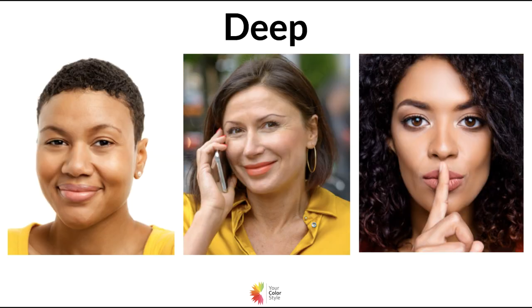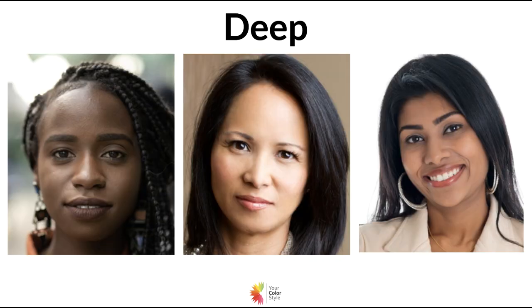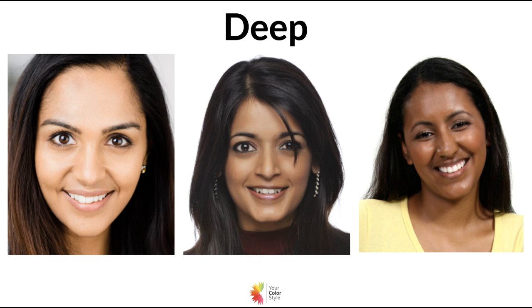And deep. Again, not all the time, but often when someone has very dark eyes and dark hair and richness to their skin, they look really great in those rich tones and brighter colors. I've seen examples where I've been wrong, and in those cases, they're soft. But often, a lot of the times, the brighter colors really work well on someone that's considered deep in Your Color Style. I hope that was helpful.